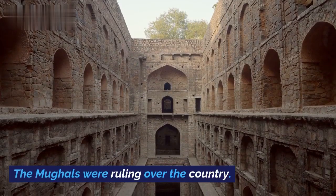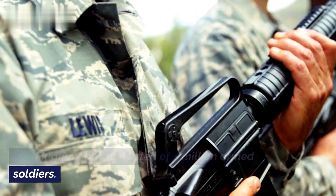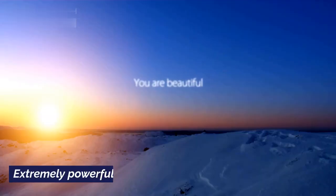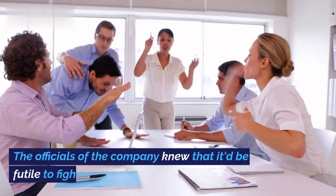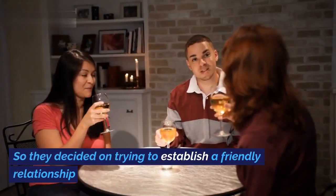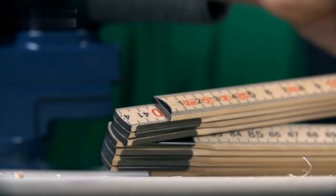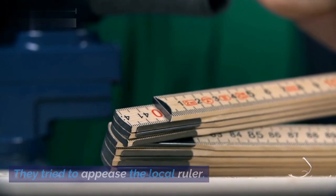The Mughals were ruling over the country. The Mughal army consisted of 4 million armed soldiers, extremely powerful. The officials of the company knew that it would be futile to fight them, so they decided on trying to establish a friendly relationship so that they could get permission to trade. They tried to appease the local ruler.